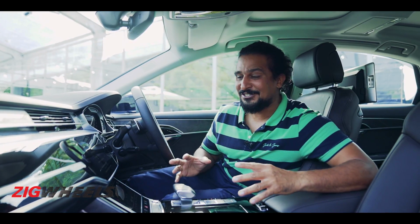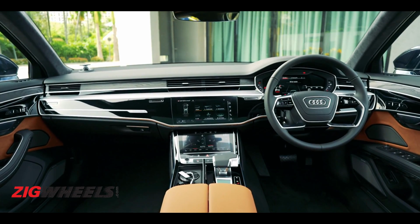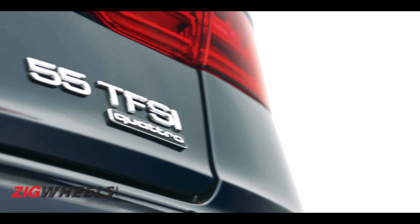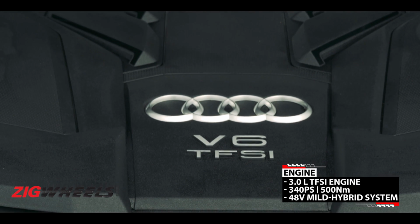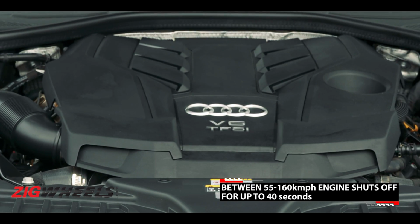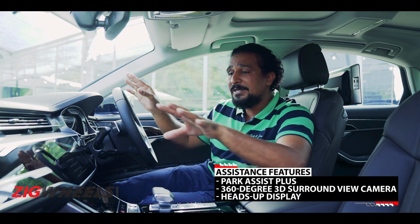Finally, the driver's seat. And talking about Audis from here is special because there are a lot of things that have been at the heart of an Audi. For starters, all-wheel drive, the quattro system, standard here on the A8 L. The engine is familiar to us. It is the 3-litre TFSI, which makes 340 horsepower, 500 Newton meters, and of course gets 48-volt mild hybrid technology, which allows it to do clever things like coast at high speeds with the engine completely shut off.